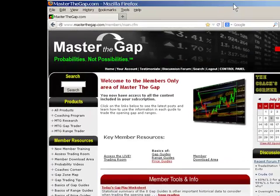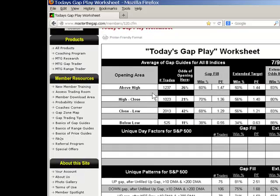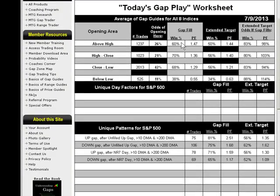Alright, so going into today, let me show you what our worksheet showed. This was posted around 6 p.m. Eastern Time last night. And gapping above the prior day highs, which the worksheet shows here, above the high, by averaging all 8 individual gap guides for the 8 indices, has met my criteria. I'm looking for 60% and a 1.3. And I always look at the gap guides to better understand the construct, if you will, of that data. But it was, on the surface, a good positive number.